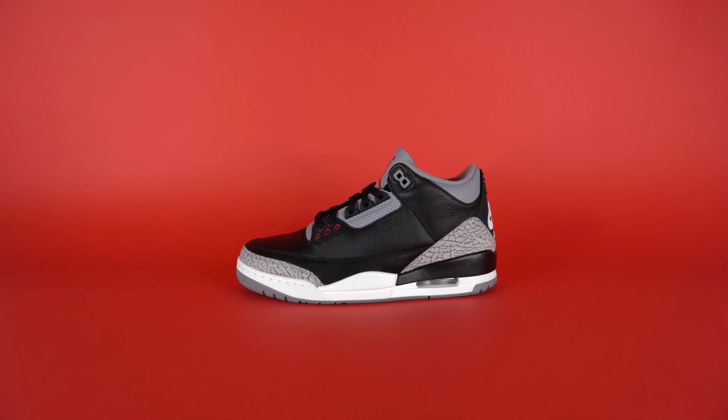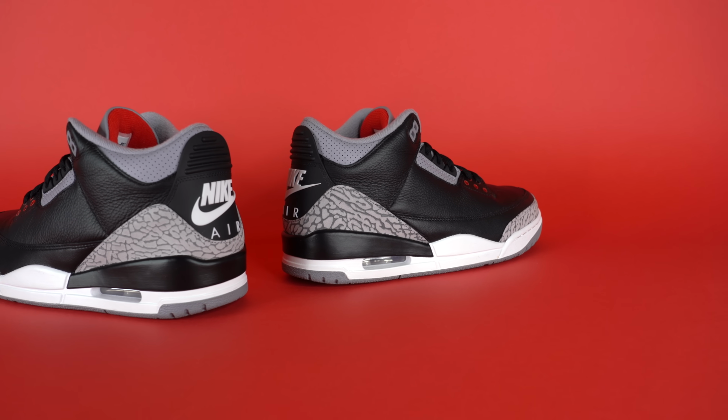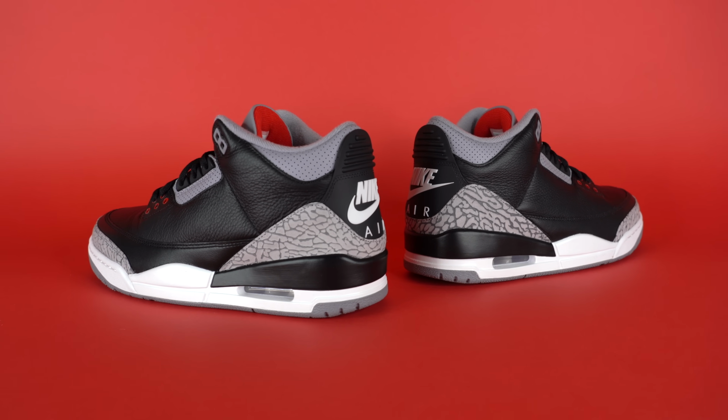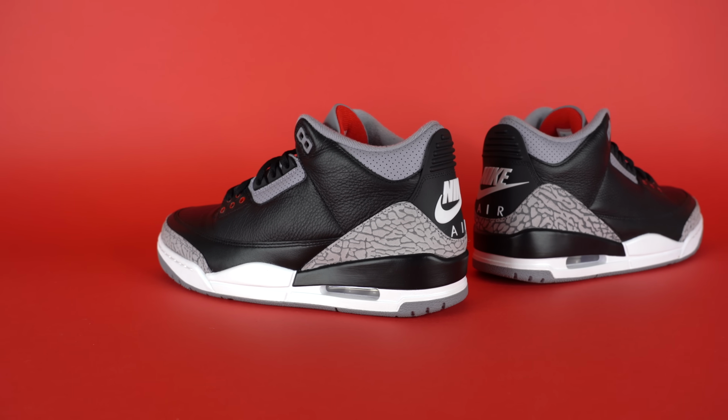Moving on to November 23rd, we get to one of the shoes that I've been anticipating this entire year, a shoe that I'm so excited about, and that is the Air Jordan 3 Black Cement 2024. This is another shoe that I've dropped a full review on. Seriously, check that review out. I love this shoe, and I go really into depth about this sneaker in that review, but overall, this is a retro of the Air Jordan 3 Black Cements.